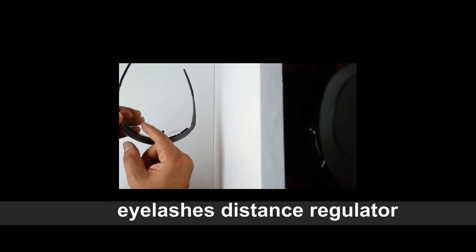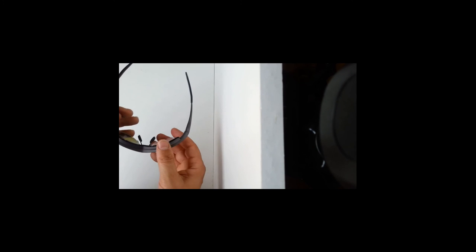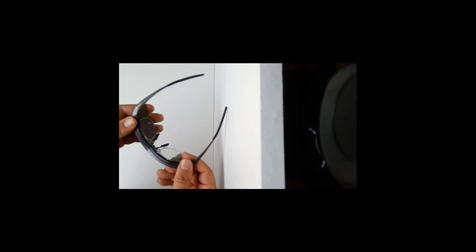Here we have then the distance regulator of the eyelids, because we are very close to the eye, because we are closing on top, on the side and below, so there are no rays coming in.